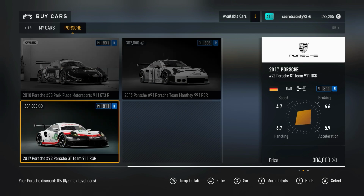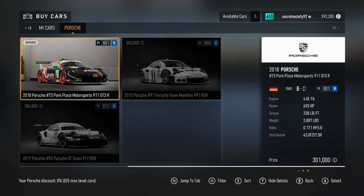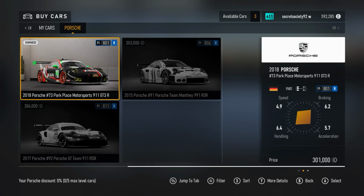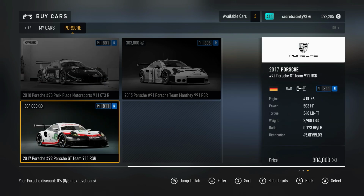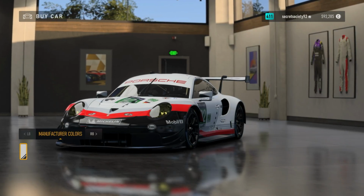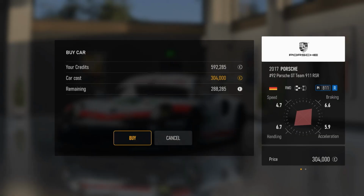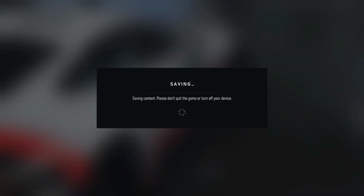But obviously it will cost us 304,000 credits, whereas I already have the Park Place Motorsports version. Is that enough difference in terms of handling to really want to spend another 300 grand? I'm saying yeah. I just feel like saying yeah. Right, so let's get it. It's going to cost us a lot, and we're not going to have much money left, but you know, we'll earn some more money, and I can earn money in many other ways on this game regardless.